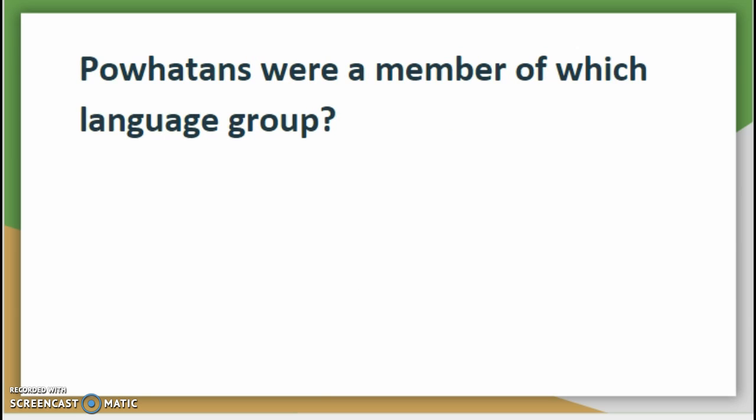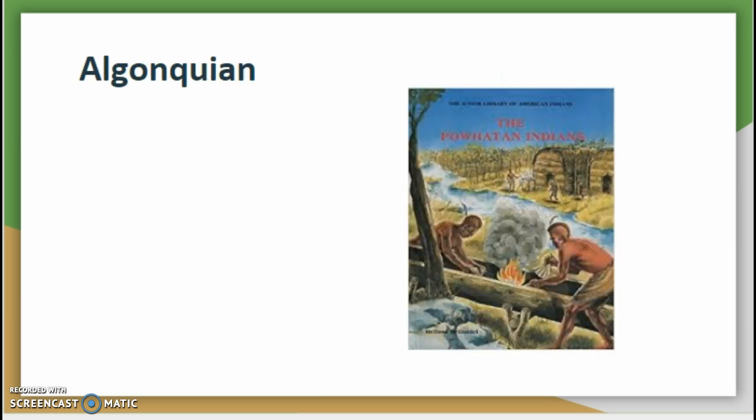Powhatans were a member of which language group? And the answer is Algonquian. Remember your song. Algonquian, Tidewater, Powhatan.